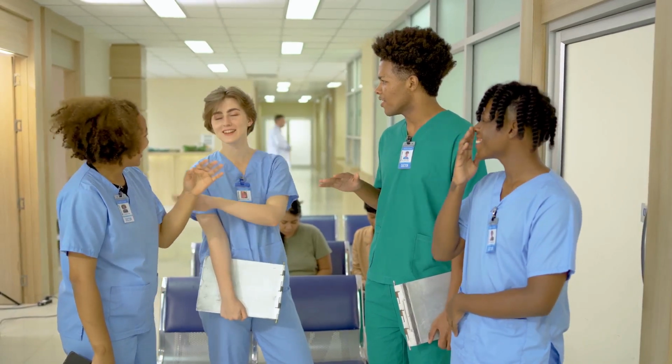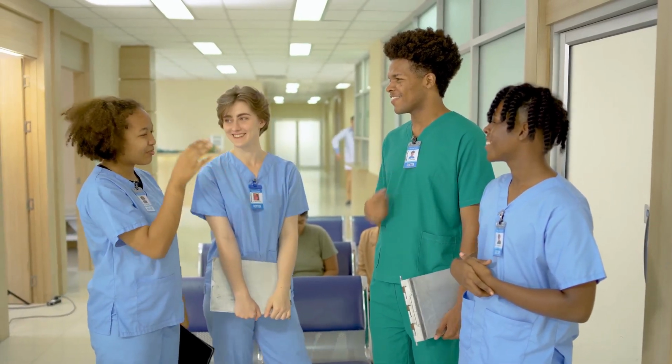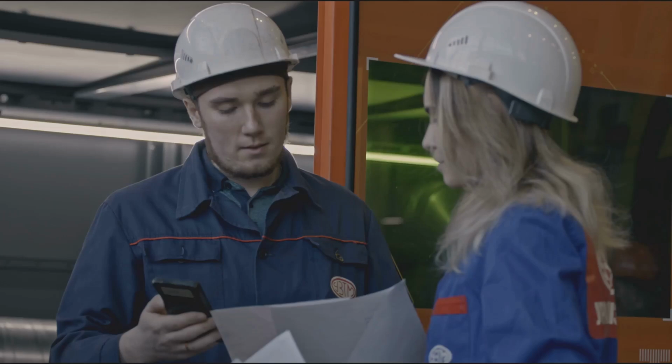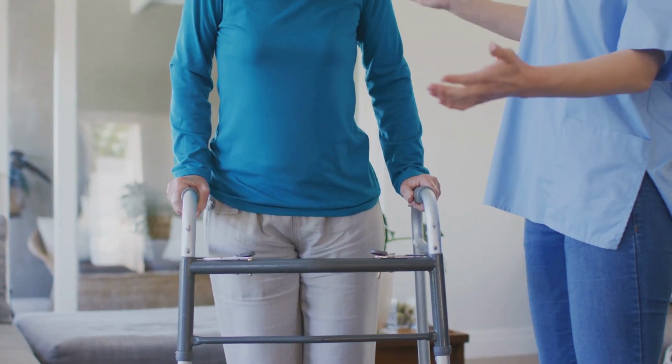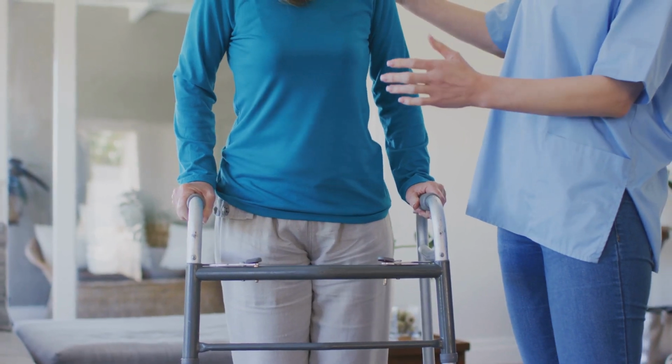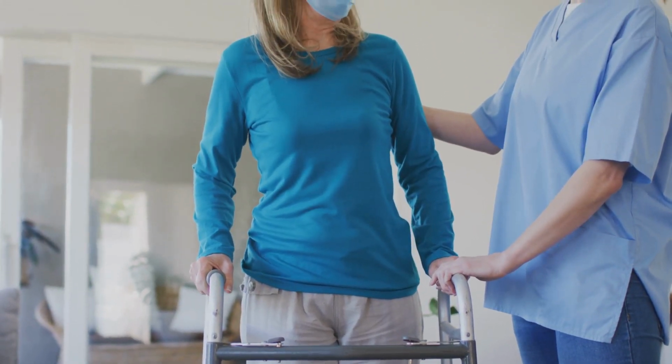Creating and maintaining a safe working environment is a shared responsibility, with employers playing a pivotal role. Their commitment to proactively managing health and safety risks is fundamental to ensuring that care workers can perform their duties with confidence.